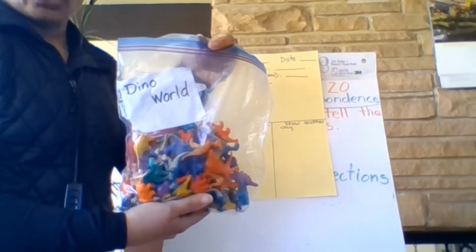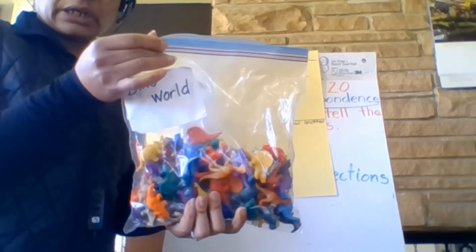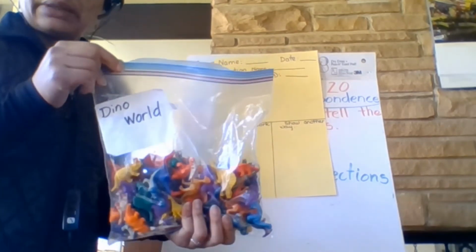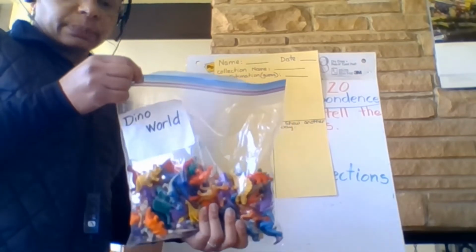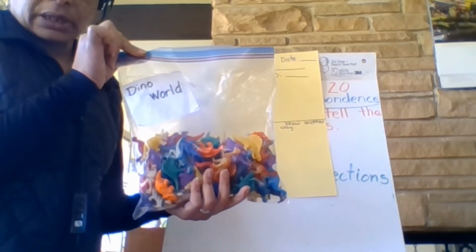This collection, I call it Dino World. It's just a whole bunch of dinosaurs, plastic toys. Again, it could be just like my hair clips from the other day, or buttons, zippers, anything that you could find around the house. And your student could help make the collection. So kindergarteners, you could help. Ask your family for help and come up with a collection.